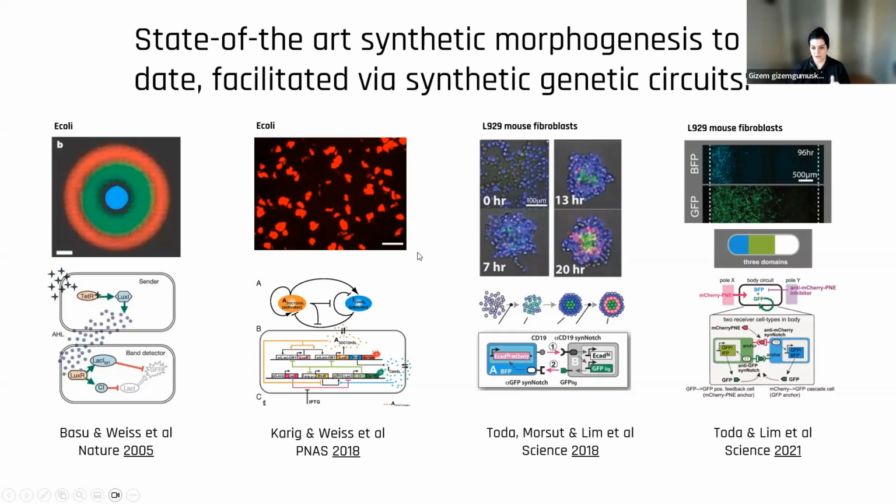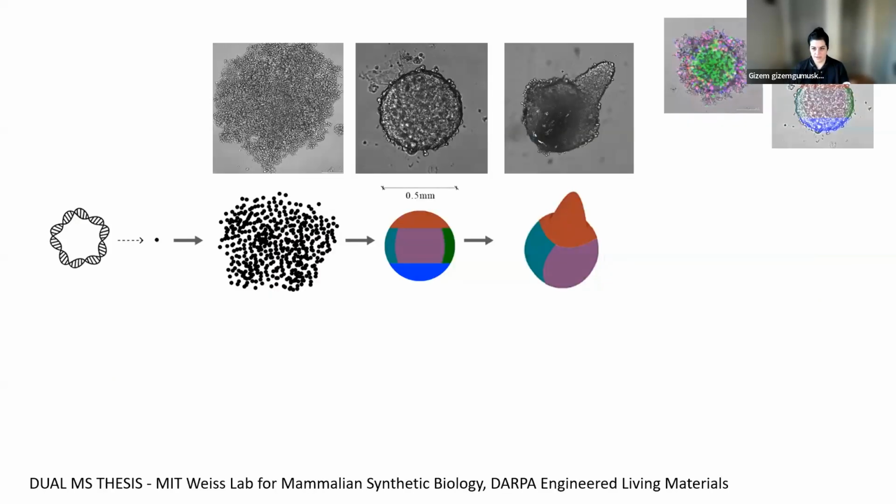Then the system also got moved to mammalian cells. Here we have the Mendel Lim's lab creating a similar three-layer pattern, except this time with mammalian cells and then in 3D. And then this got expanded with mammalian cells into much larger length scales once the diffusible morphogen technology was invented. These are all attempts to use this circuit-wise logic inherent in development to reprogram it towards new shapes. And just something from my own career, this is where I started my journey of synthetic morphogenesis.